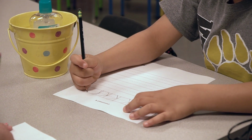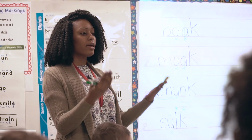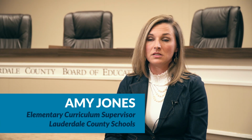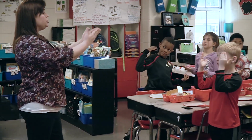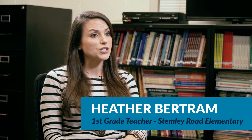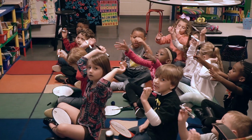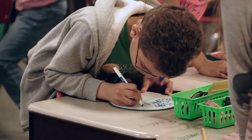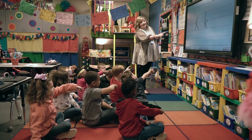Reading Horizons was a solution for us, and we're able to meet those students' needs with the kinesthetic portion of the program, just the way that it's so explicit, the routines are embedded, and the students are just soaring. It encompasses a lot of multisensory instruction. So my students are hearing the words, they're saying the words, they are writing the words and also reading the words. They are encoding and decoding simultaneously.